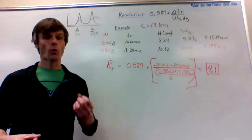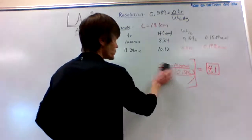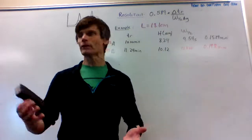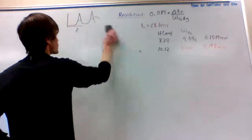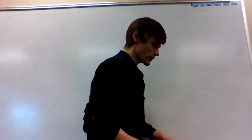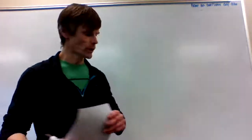Resolution is a major goal when we're conducting a separation experiment using chromatography. Let's look at what we mean by resolution, and let's compare a chromatogram that has good resolution versus one that has bad resolution, so we can visualize what's going on here. Again, I have these listed on today's PowerPoint, so you might want to refer to these as we go through this slide presentation or the YouTube video.